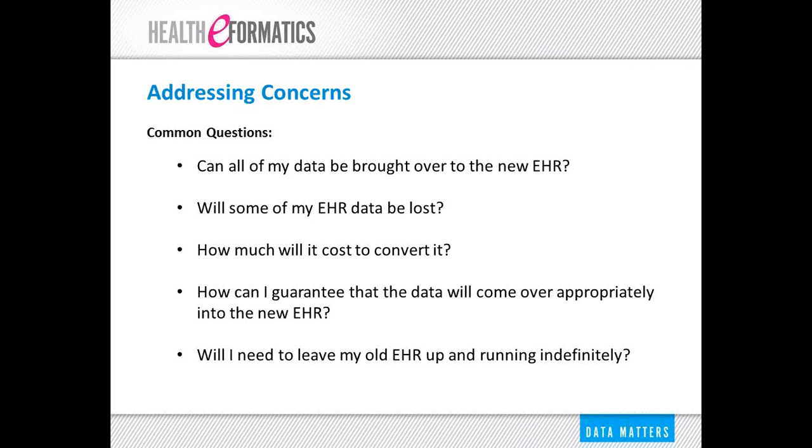Will I need to leave my old EHR up and running indefinitely? So the answer to that is no. You do not have to do that. In some cases, if you were to just pull over, let's say, some of the modules discretely, and you were going to leave your old EHR up and running, that's one way to go. But as I mentioned, there's typically some pretty hefty support and maintenance costs associated with that. So typically, you're much better off putting that old data from your old EHR into an archived solution.